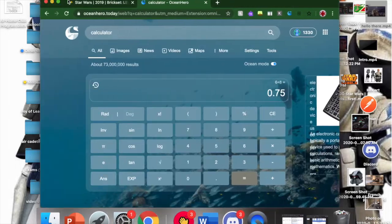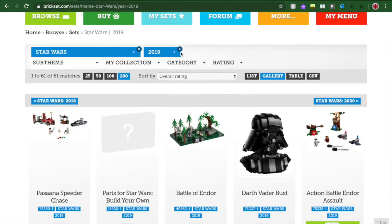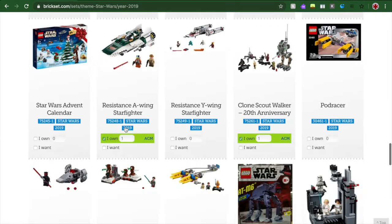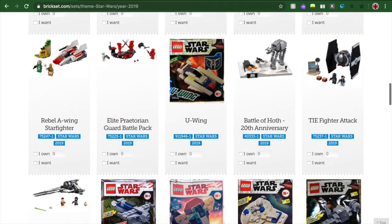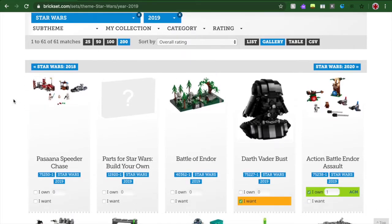So if you go over to brickset.com, we'll need the calculator in a second. Start off with 2019. We have quite a few sets, as you can see. We got a lot of sets this year, not including polybags, because polybags are kind of useless. I'm just going to be counting these. We have sequel sets, original trilogy, that stuff, so basically anything that's not Clone Wars.